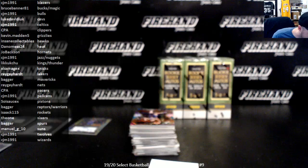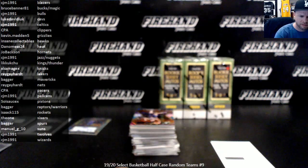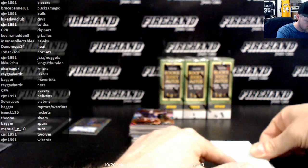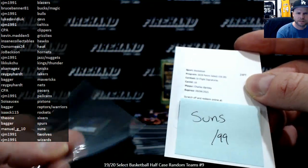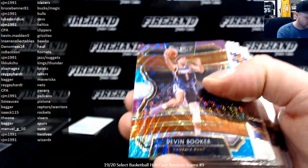In-flight signatures card 16. He is the Phoenix Suns, number to 99. All right. Phoenix Suns, Manuel G10. Congrats on the Charles Barkley auto. Devin Booker. LaMarcus Aldridge.